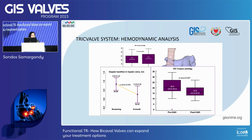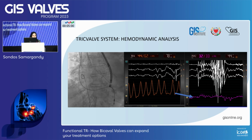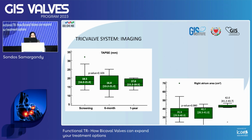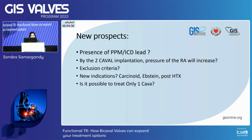And that's not only on the patient; even from the echo perspective, there was a better hemodynamic response. And as was delineated in our case, there is a significant drop in the backflow from the RA to the liver. So now you have an improvement in the symptoms and the functional outcome of the patient, and also in your hemodynamics from the TAPSE, from the RA. So even from the imaging it became better, and the proBNP started to drop, which is a prognostic element in patients with heart failure. So there are some new perspectives going on now.